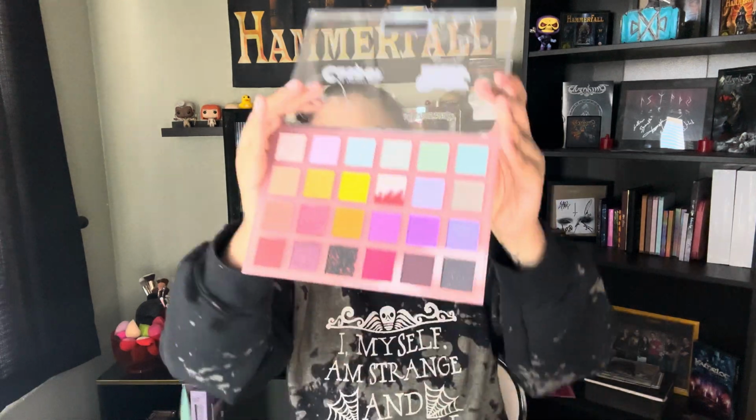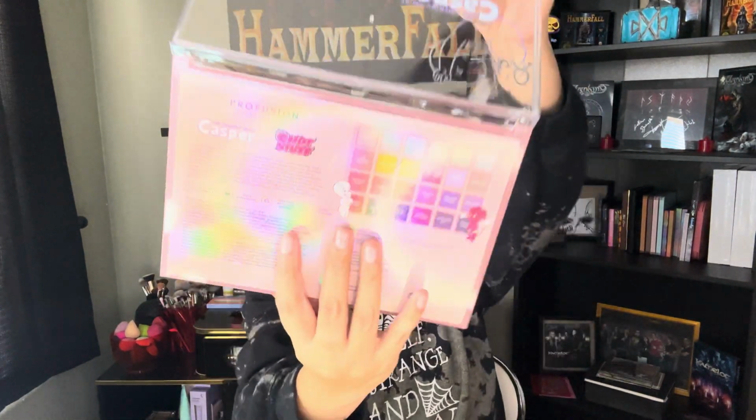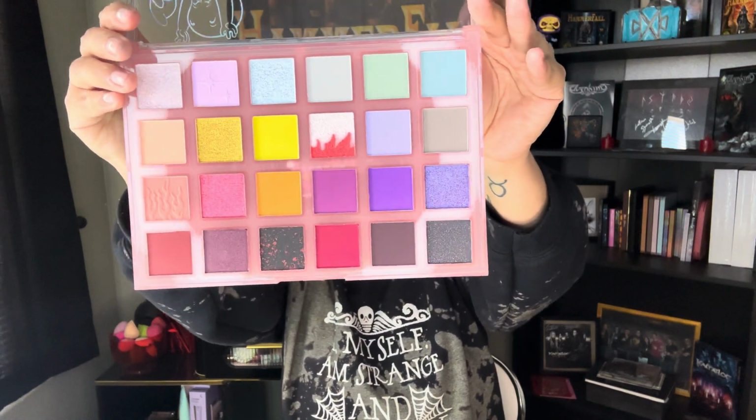So I haven't taken off the plastic, because the plastic actually has all the shades listed there, and I hate that. That's the only thing I hate about the Profusion palettes is the plastic, and I have no idea where my Ninja Turtles one is, so I couldn't tell you what the shades are. But these are the shades. Actually, no, look, some shade names are on the back. Okay, perfect. So I can discard that. There's the palette in all its glory.